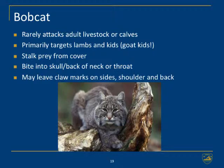You're not going to see them walking out in the middle of a pasture. So if you've got pastures that are way in the back, with a bunch of gullies and ravines in them and thick cover, that's where you possibly would have a problem with a bobcat stalking around. And really, that's where all the wildlife predators would be, is in those nasty areas.